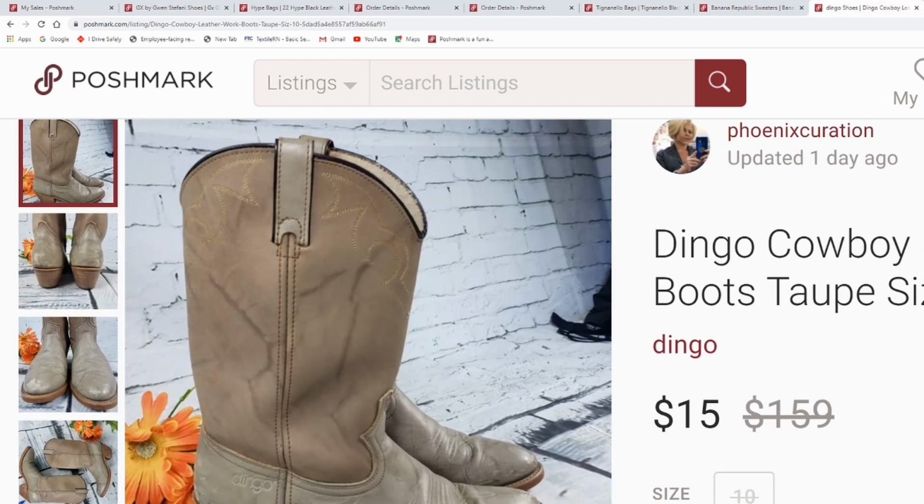Then there are these Dingo leather work boots, and these came from the bins. Boots, I think, were $1.49 a pound at this time, or they might have been 99 cents a pound. I think they were 99 cents a pound, so they probably cost a couple of dollars. Luckily, I did not have to pay up on the shipping. We sold them for $15.